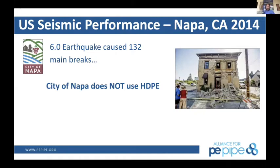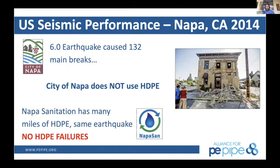City of Napa experienced 132 main breaks. They do not use HDPE. Coterminous to the City of Napa, so same customers, same distance of pipeline in their system, is Napa Sanitation. They use a lot of HDPE. Same earthquake, same place, not a single failure because they're using polyethylene.